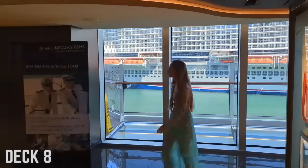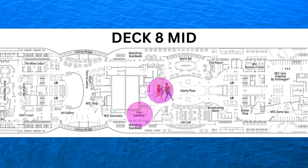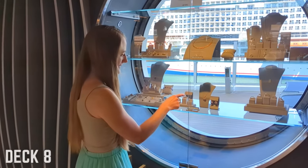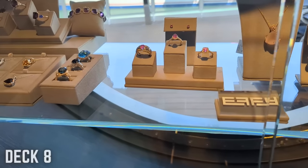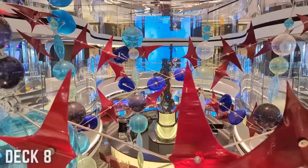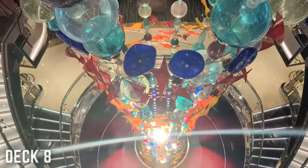Back inside, as you make your way towards the center of the ship, you'll pass by a couple different fine jewelry shops where it's always fun to browse, even if you're not in the market. It's here in the middle of Deck 8 that you'll also find the top level of the Vanini glass sea sculpture, which extends down to Deck 5 below.